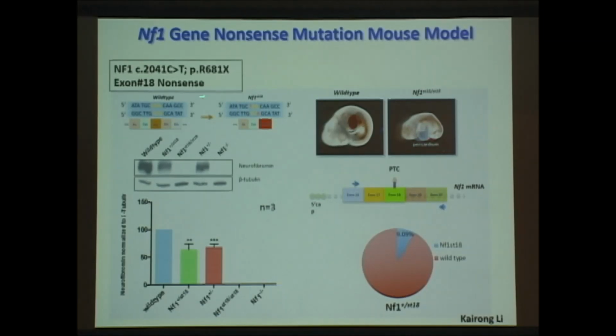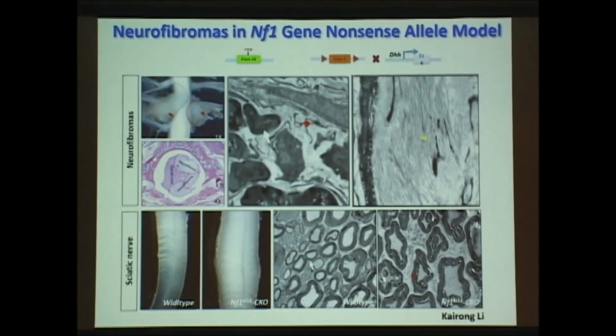The other thing is, in the heterozygous animals, if you isolate the embryos, you can see that these animals do show nonsense-mediated decay, because we only see about 9% of the mutant transcript, where we would expect about 50%. So there is degradation of that mutant transcript.